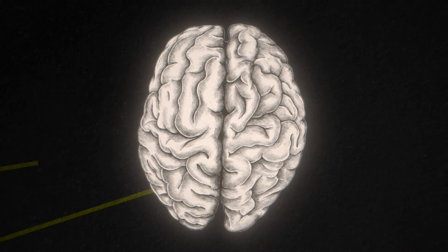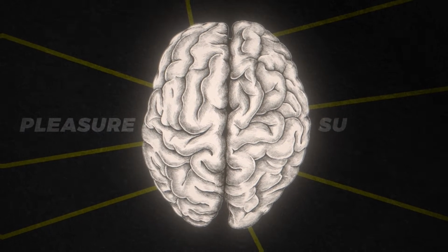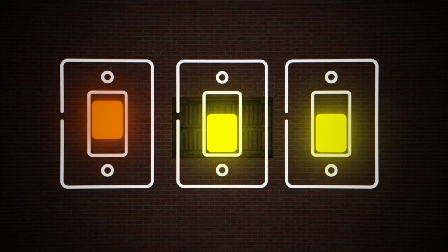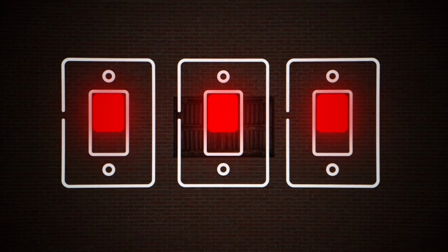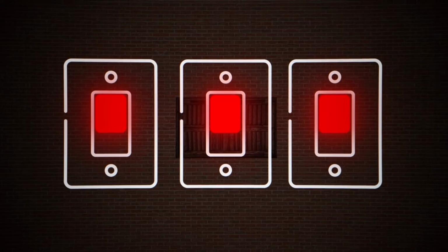Solving puzzles ultimately engages multiple parts of our brain, both those of pleasure but also survival, which give us a dopamine hit when we eventually solve them. So, do you know how to determine which switch to choose? Let's solve the riddle. Pause if you still need a second to think. Here's how you do it.